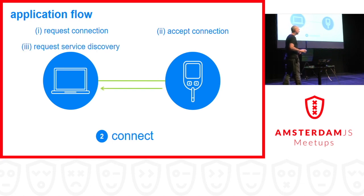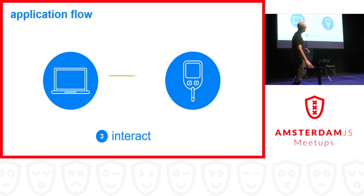Once the two are connected, your web application needs to know about that attribute table. It needs to say, well, hang on, what services do you have and what characteristics are inside each of those services and so on. That's a process called service discovery, and there's one API call you make to initiate that process. And once you've done so, you know everything about that device, and you can decide, well, actually, this is not a device I really want to talk to. It's not got what I need, or great, that's exactly what I was hoping for. And once you've done all that, you then talk to the device.